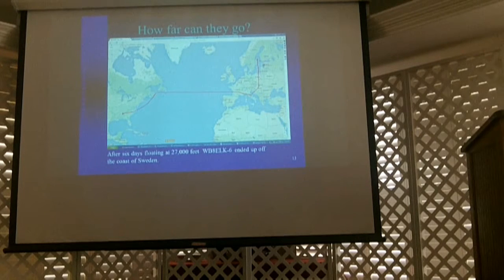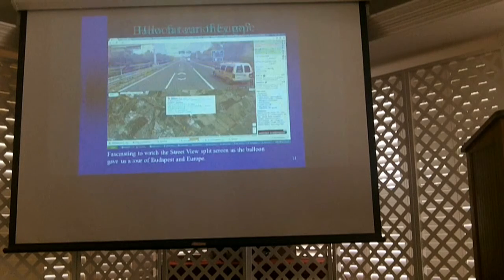How far can they go? Well, that one you just saw I launched, spent 3 days to go to Newfoundland, and 33 hours later it showed up in France, taking the same amount of time to cross the Atlantic as Lindbergh. It spent 3 days in Europe, floating along at about 27,000 feet, and went across Italy and Poland, and ended up off the coast of Sweden, between Sweden and Finland. And a snowstorm got it, and it slowly came down. You watch it coming in, and I got data clear down to 3,000 feet before it splashed into the Baltic Sea. But that's 6 days.